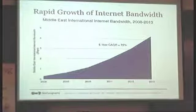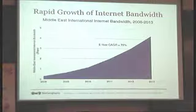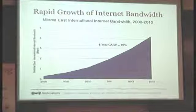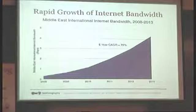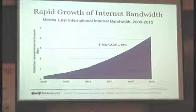Looking at the amount of international internet capacity linking Middle Eastern countries, it has soared about 72% compounded annually for the past 5 years. Very impressive growth. Going from far less than a terabit to now over 4 terabits in just a few years is a very amazing growth, and probably one of the fastest that we've seen of any region in the world.